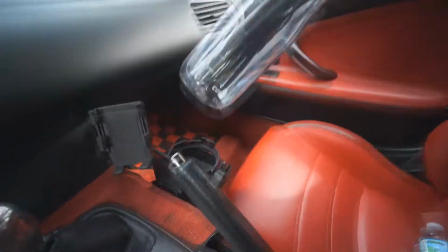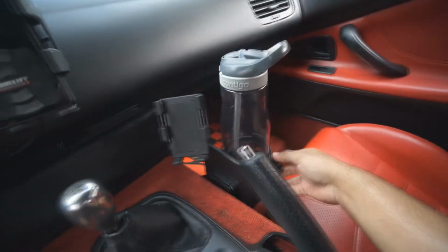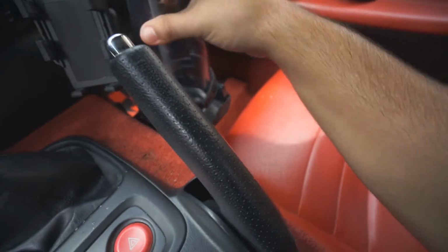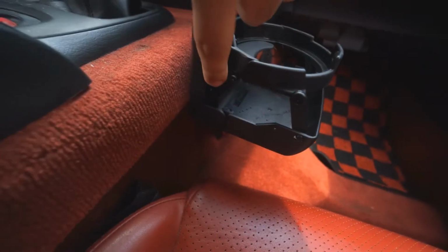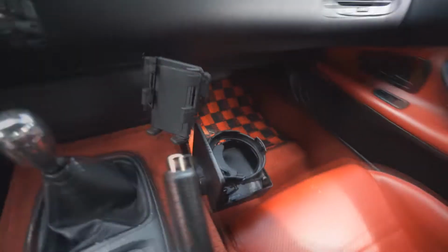Sometimes it'll even fall out. If you use a really big type of bottle that's super snug, yeah, it'll hold on to it. It'll still shake because that's just how this bracket works. If it's really snug, it'll sometimes get stuck. You kind of have to wiggle it out. But if it gets too tight, it'll break a little bracket right here. You'll just have to pop it back in.